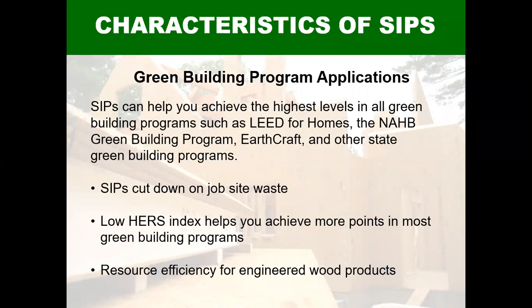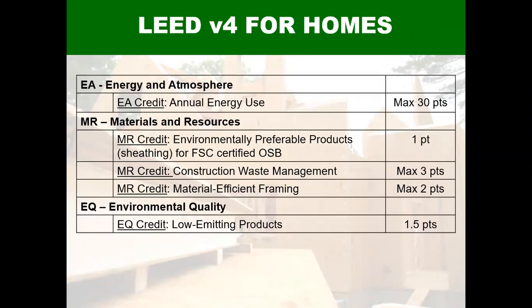So LEED is another program where you can earn points building with SIP panels. This chart just gives you a little bit here. For the FSC certified OSB, there are a number of companies in SIPA that have chain of custody to FSC certified OSB. That's the Forest Stewardship Council, and you get a point for that. We used to be able to get that OSB in 8x24 sheets, but they ceased making it. The demand just wasn't there, but you can still get it in 4x8 sheets.